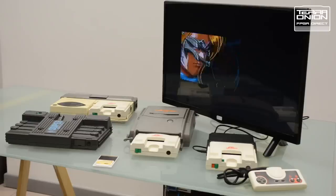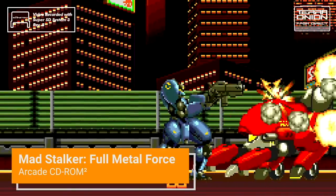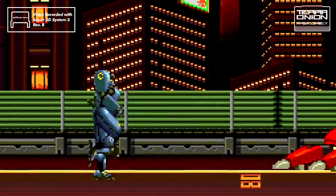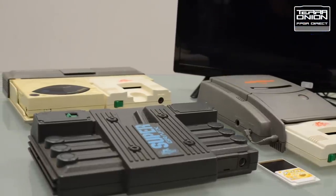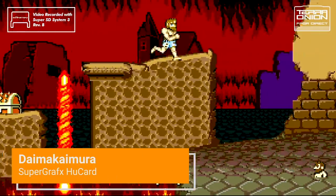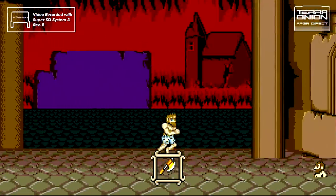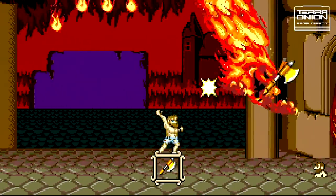Arcade CD-ROM 2. Like the two previous CD formats, but the required RAM memory has been raised to 2 MB, and the only way to play those games is by acquiring the expensive Arcade Card. SuperGrafx HuCard, same format as regular HuCards, but requires an upgraded console model called SuperGrafx. In addition, the PC Engine lacks RGB output, so we decided to build a device that will support all those different game formats and also contain a built-in RGB output.